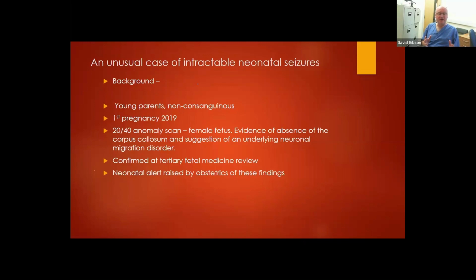There was evidence of an absence of the corpus callosum and a suggestion, even on that early scan at 20 weeks, of a possible underlying neuronal migration disorder. There were significant concerns regarding the gyral pattern and the appearance of the brain. That had been flagged up and confirmed, first of all, by referral and review at tertiary level by the fetal medicine team in Leeds. And a neonatal alert had been raised to our team by obstetrics as to these findings.